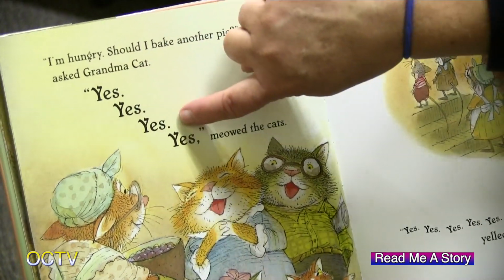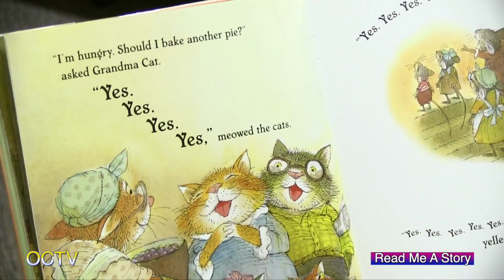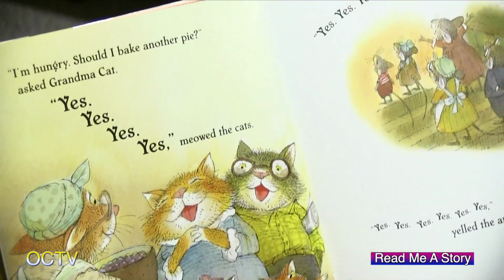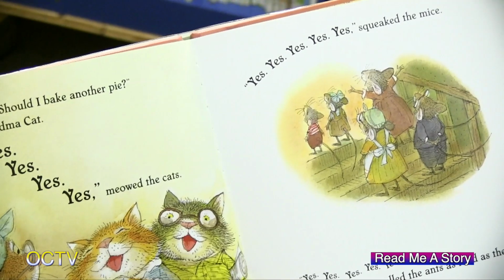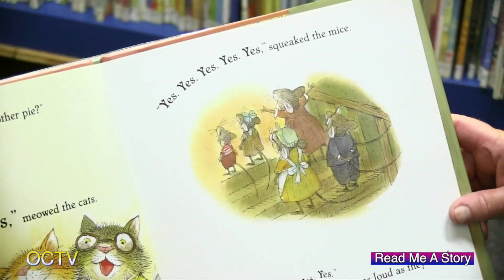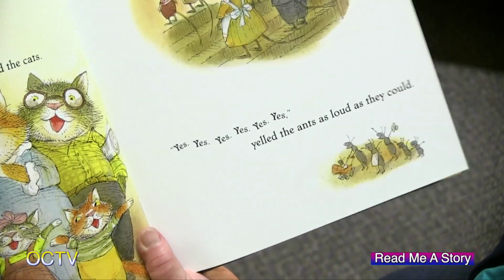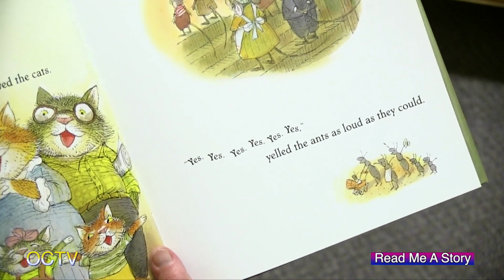Yes, yes, yes, yes, meowed the cats. Yes, yes, yes, yes, squeaked the mice. Yes, yes, yes, yes, yelled the ants as loud as they could.